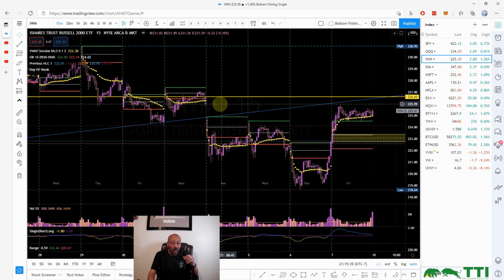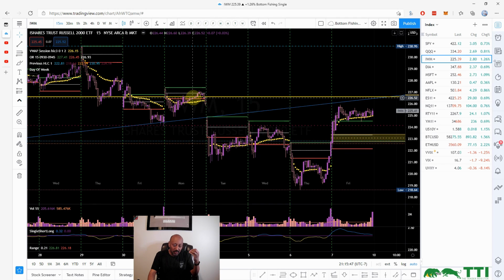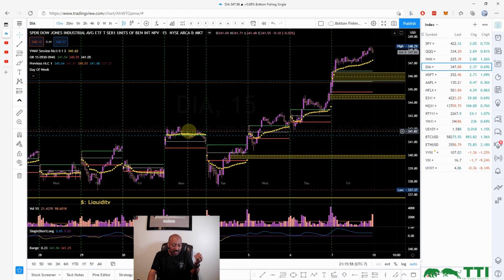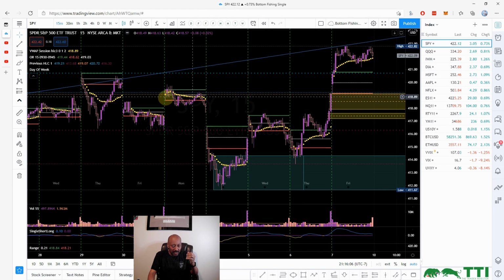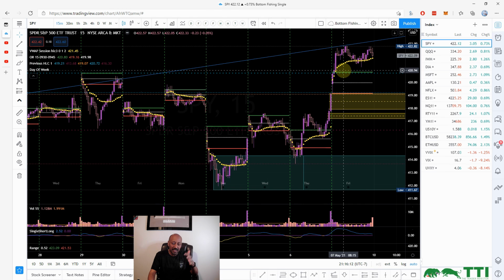IWM almost positive, but not quite as well, but again ended the week on a high note, even though we did not close that gap. And diamonds, similar to SPYs, it started strong Monday, weak Tuesday, but then boom, just kept straight up, right? So strong Monday, weak Tuesday, and then started to slowly recover in the SPYs. So SPYs and diamonds made all-time highs this week.